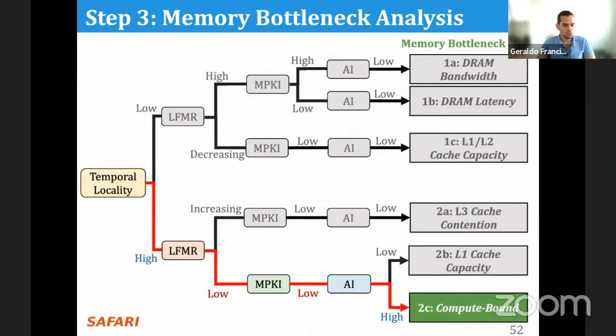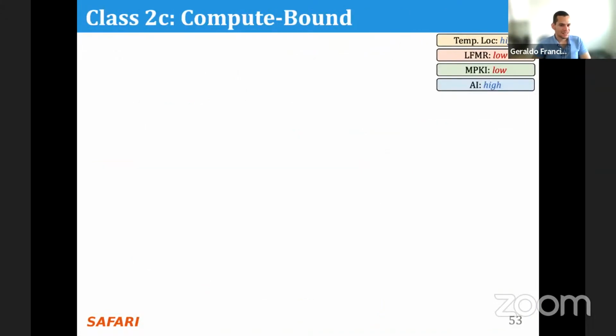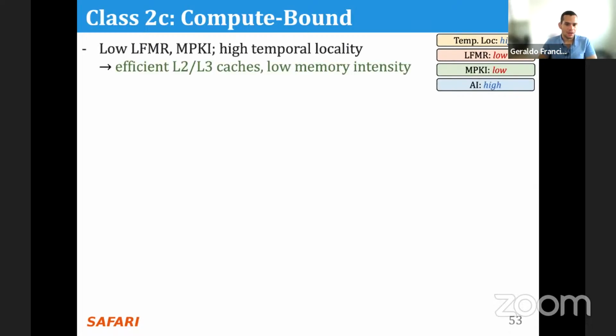Finally, we analyze compute-bound applications. Applications in this class have high temporal locality, low last-level miss ratio, low MPKI, and high arithmetic intensity. The low last-level miss ratio, MPKI, and high temporal locality of these applications indicate that they make good use of the cache hierarchy. However, contrary to class 2B applications, the high arithmetic intensity of these applications indicates that they execute many operations per byte loaded from the memory hierarchy.